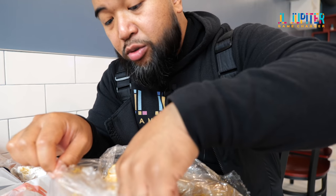I'm gonna keep it real. I was never like a big seafood boil fan. As y'all can see, I don't really have too much at all. I don't know what it is, but this right here was a very enjoyable one. Very enjoyable.